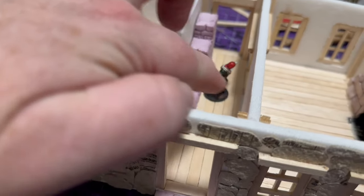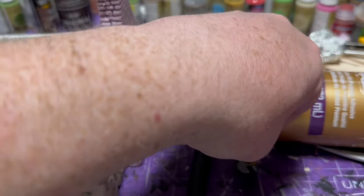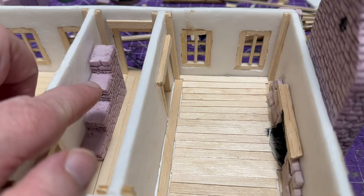Plus, is there room for your minis going beside the staircase? So it fits on the staircase and there's room in the hallway. So like I said, you want to be able to play in this hallway.